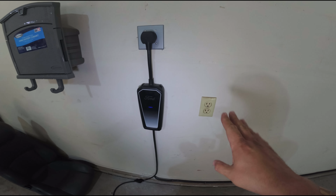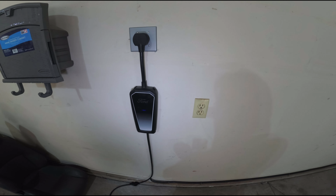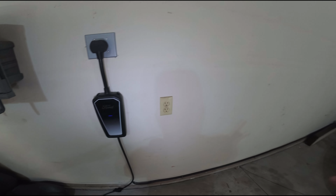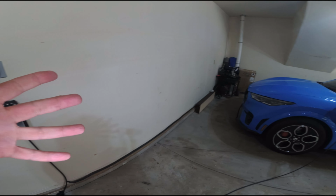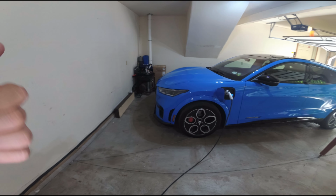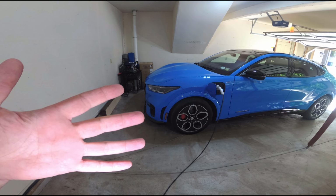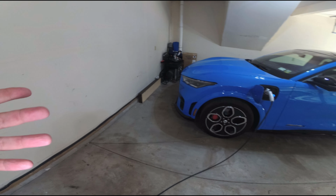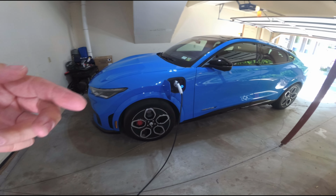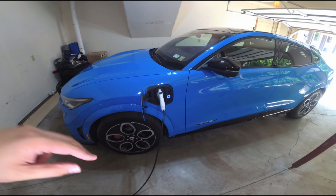With the standard 120 outlet, it will take 4 days to go from 0 to 100% charge on the Mach E. With the 240 outlet, it will take anywhere from 10 to 15 hours from 0 to 100. The window sticker says about 10 to 11 hours. People online have said about 15 hours. But like I said, we're going to see how far this will get in about 2 hours with the 240.